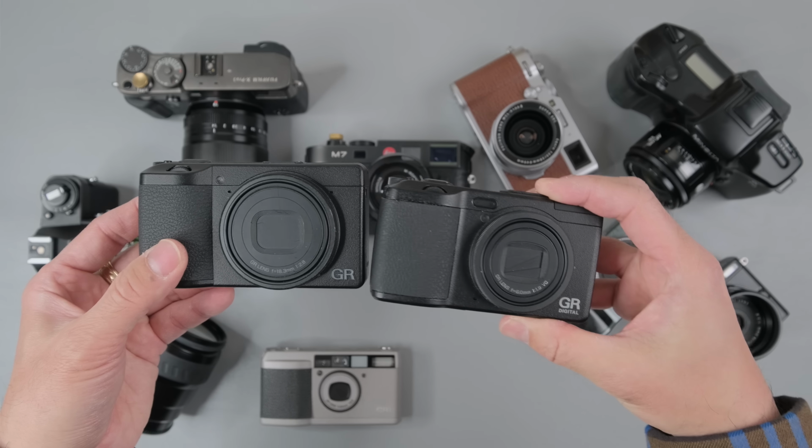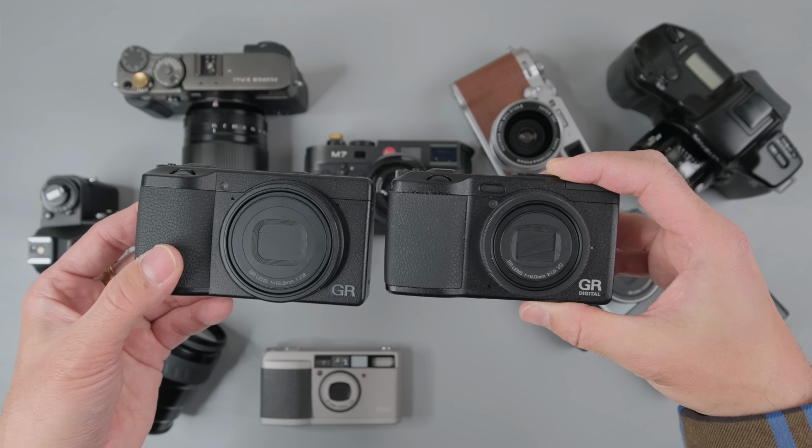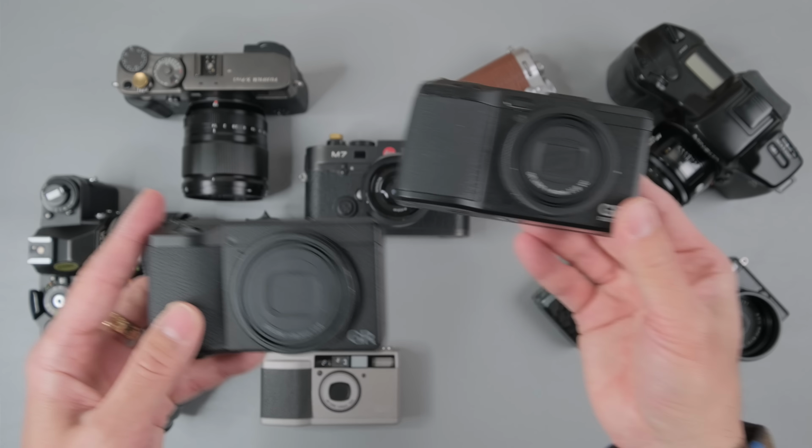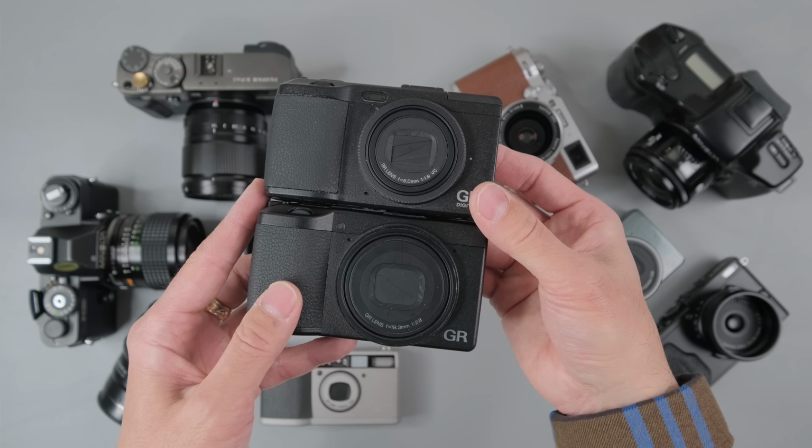This is the 1/1.7, I think, or 1.65 sensor. This is the last non-APS-C Ricoh GR they made, and it's about the same size. Look how compact it is.